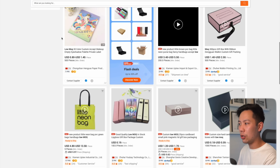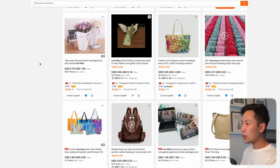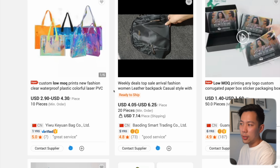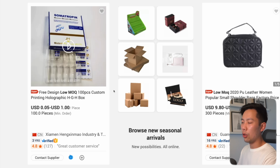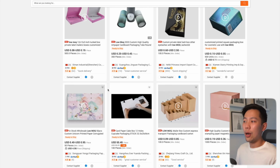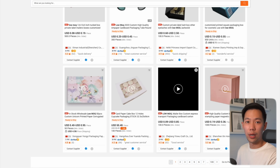So this is a great nifty trick and tip to start finding those low MOQ items, because some of these suppliers, they know that there are businesses out there that want to work with low MOQ customizable items, to test the market. And so what they've done is they've actually inserted the low MOQ keyword in their actual title, which makes it super easy for us to find items that we can work with and suppliers that are willing to work with low MOQs, yet still customize your product.